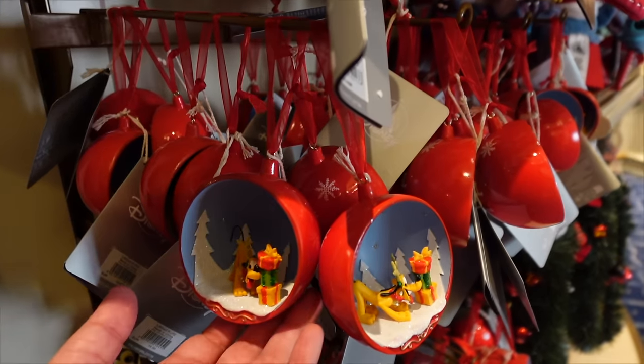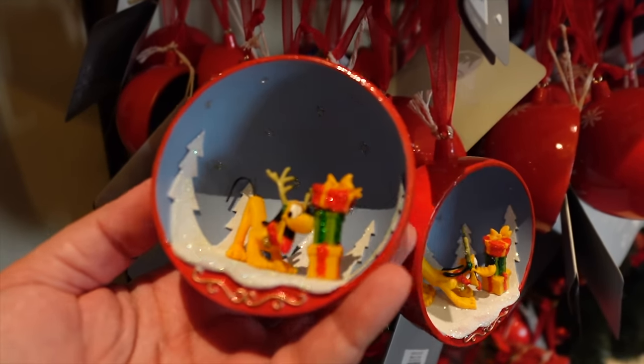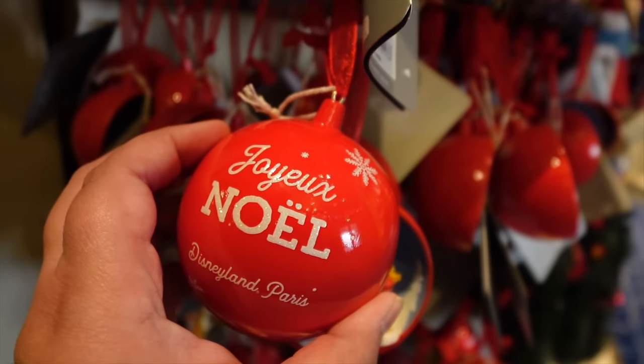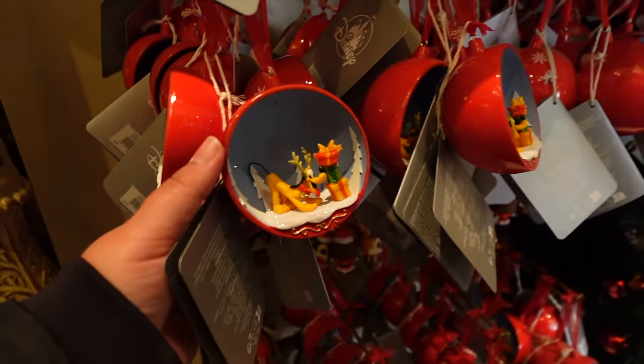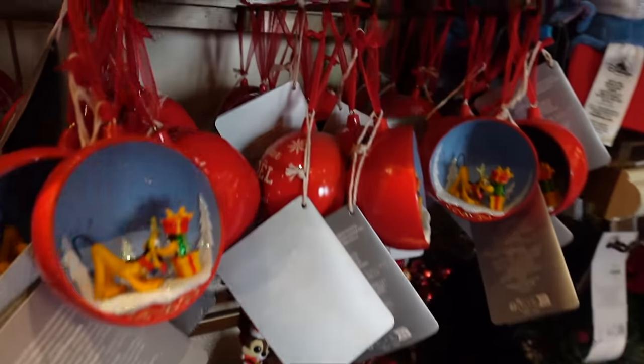There's also some more over here. These are 15 euros. These have been around for a while now. They're not new, but they're lovely. Joyeux Noël, it says on the back, Disneyland Paris. You've got Pluto again in his reindeer outfit, just like we saw earlier on Main Street USA.